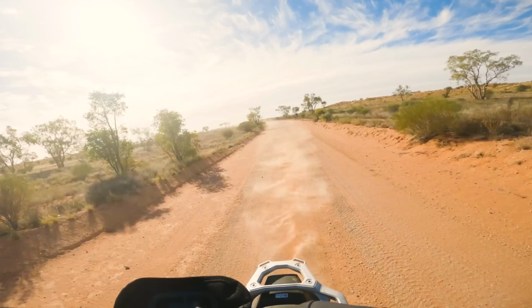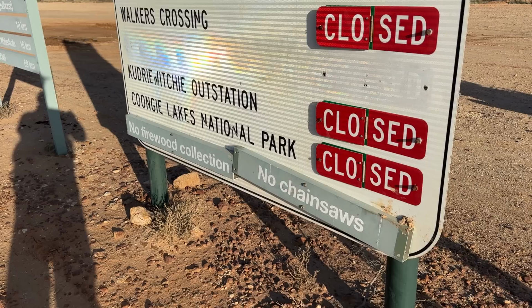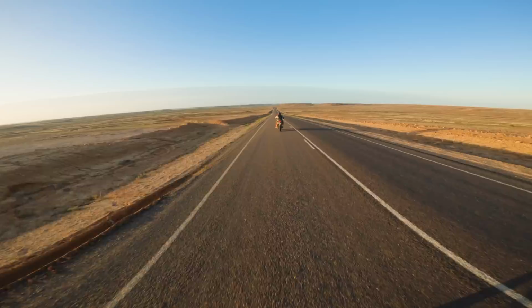We arrived at Innamincka at about exactly the same time as 1,000 caravans, all leaving the Birdsville Bash and heading home. We got a quick reminder of how many tracks were still closed and decided to head out of town to find somewhere quiet to camp for the night.